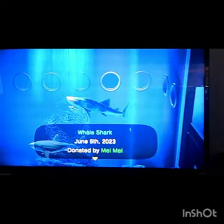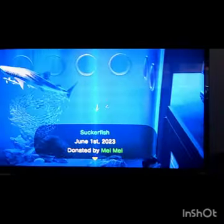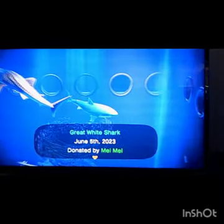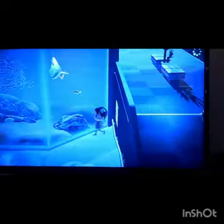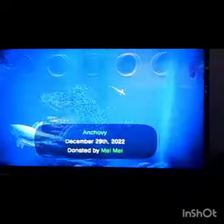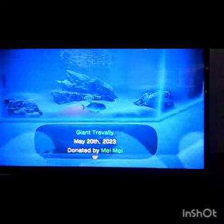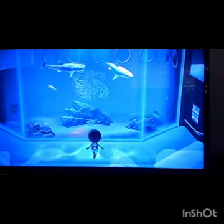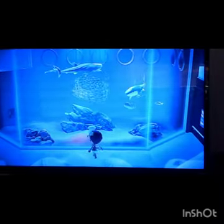That's pretty big, ain't it? How'd you catch that thing? A lot of patience and try not to scare it away. That's cool. So, this is some of the ocean fish that I've caught.